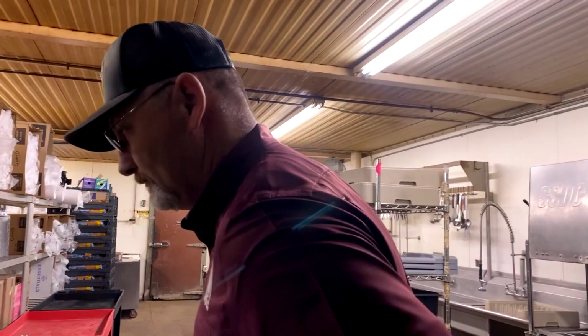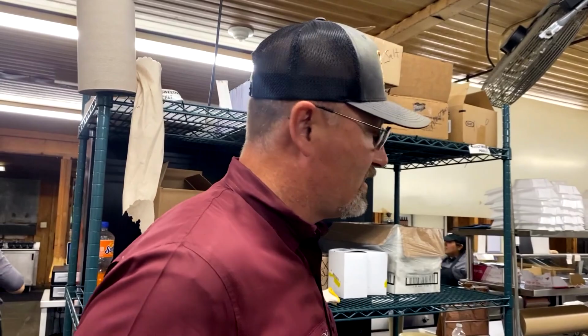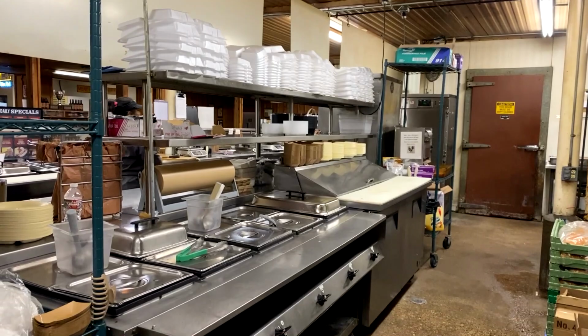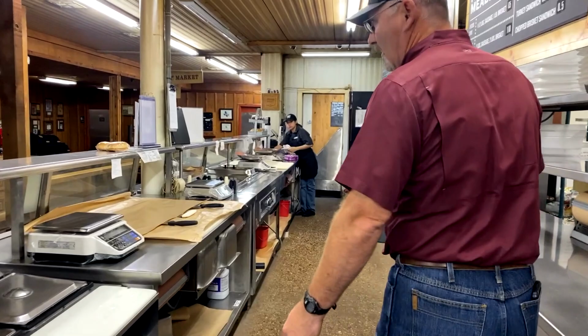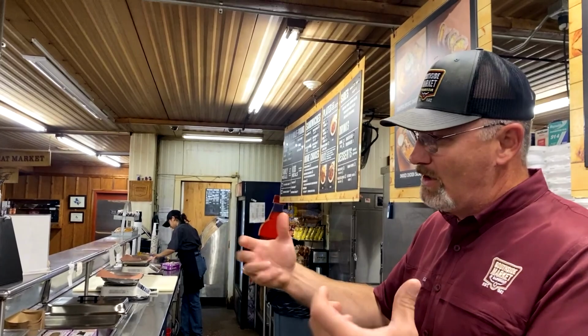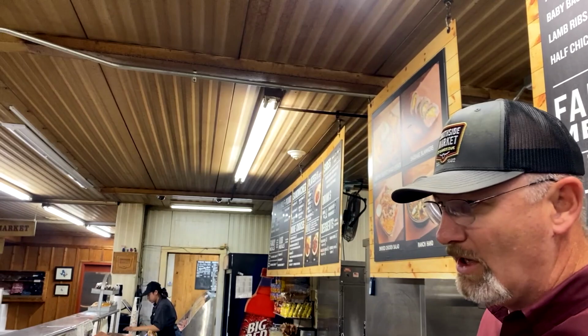Let's go on back to the kitchen. So this is the backside of our service line. We put together all our plates and potatoes and make our sides. We combine them on the plates right here, our service line. And cutting boards are up here. We're not serving yet, but we've got the menu boards behind us. As you walk up to the counter, tell us exactly what you'd like and how much you want, and we cut it fresh for you.